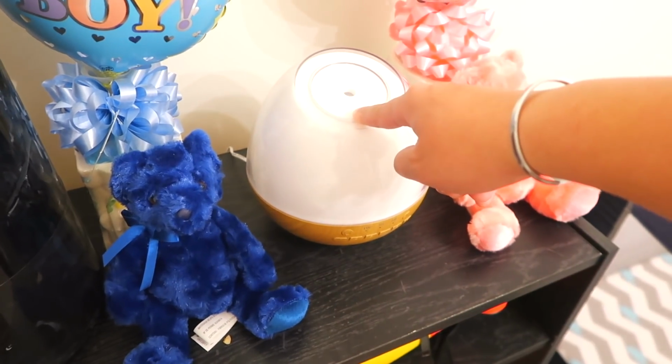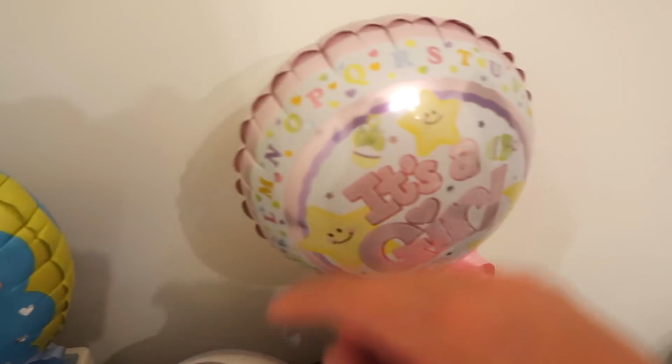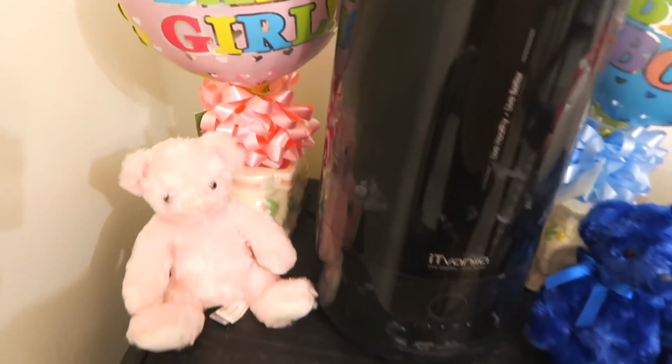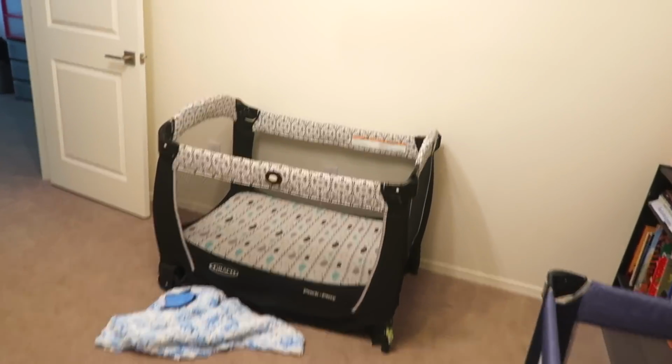Shusher, also a diffuser for essential oils kind of thing. Also things that they had gotten while they were in the NICU or when they were born. We just kind of kept them there. Collection of books. And then if I move to the corner of the room, this is our baby boy's side, Grayson. That's where he sleeps, little prince.